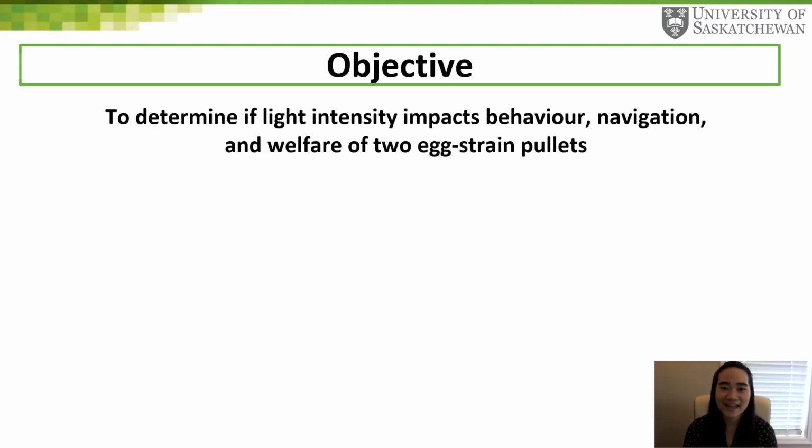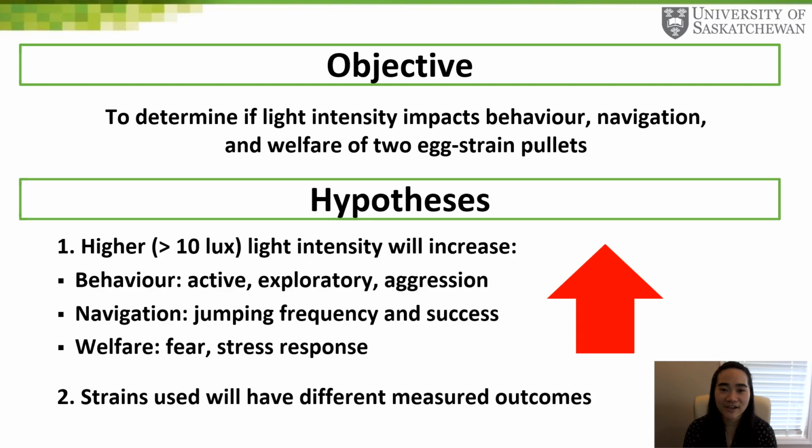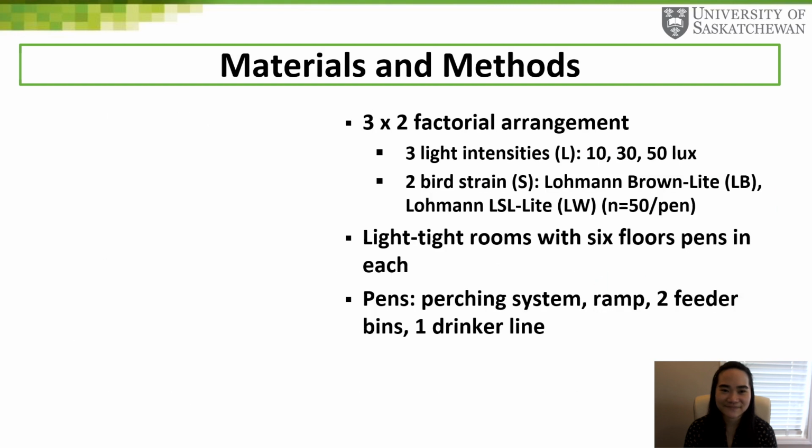So, this study aimed to understand the effects of light intensity on pullet behavior, navigation, and welfare using two different types of egg-strain birds. It was hypothesized that at higher light intensity, activity, aggression, successful jumps, stress, and fear response would increase, and that the two strains used in the study will react to their environment differently.